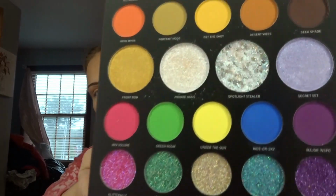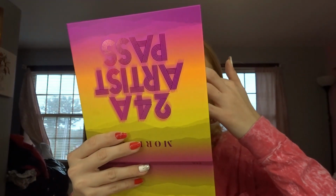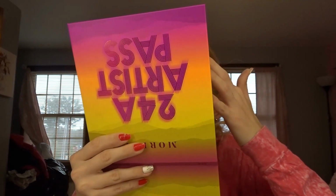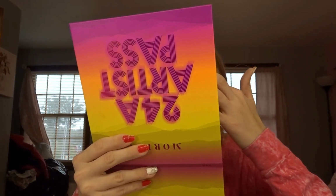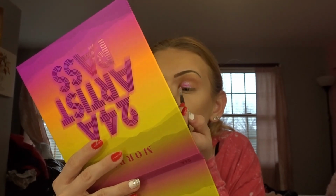Next, I'm going to take the new Morphe palette. This is what it looks like. And I'm going to take this shade right here. And I'm just going to use my finger because, in my opinion, that's how I feel it goes on best. So yeah. As you can see, super pigmented and super sparkly.